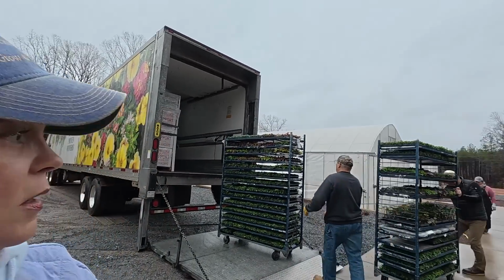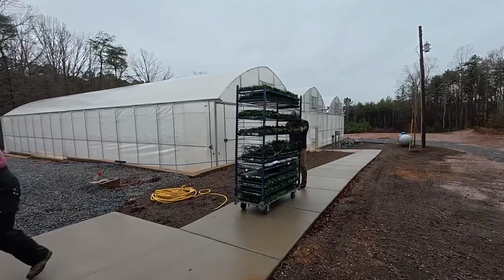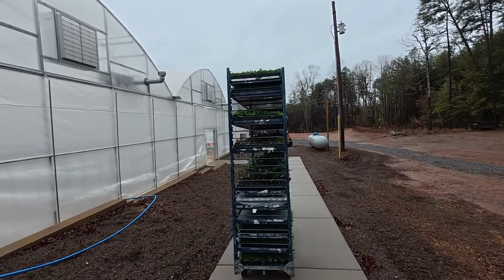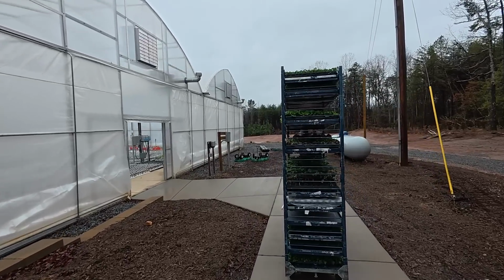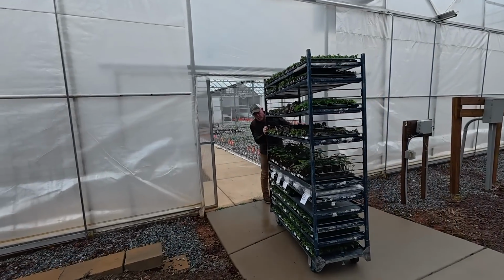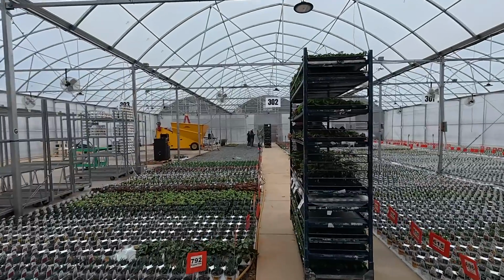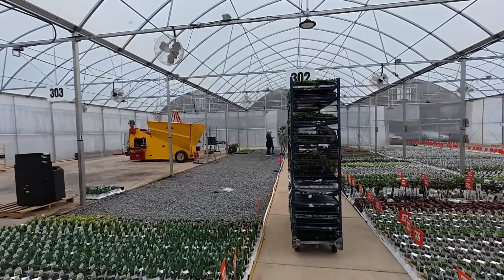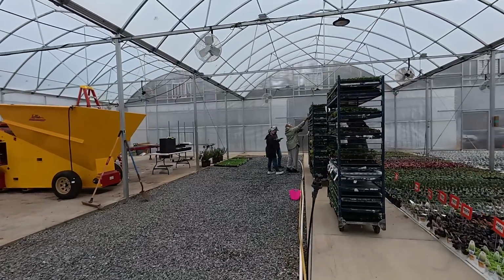So there we go. And then we will follow this baby in here. This is why we have, of course, the sidewalks right here. So down they go. Something as simple as, because we're going to unload here to the left of the sidewalk, is that when the racks come in, we want the names of the plants to be on the left-hand side of the tray. So that's what we're doing.